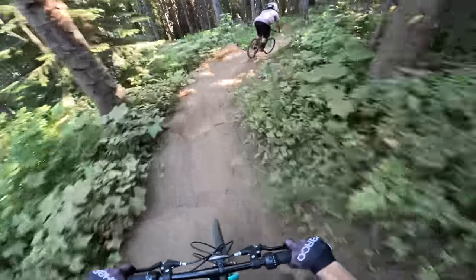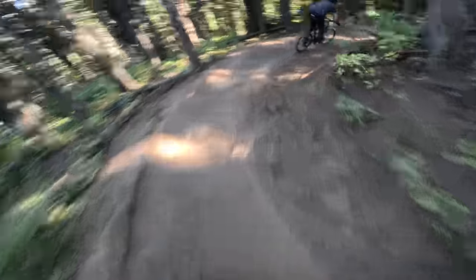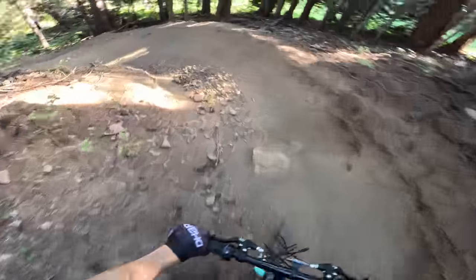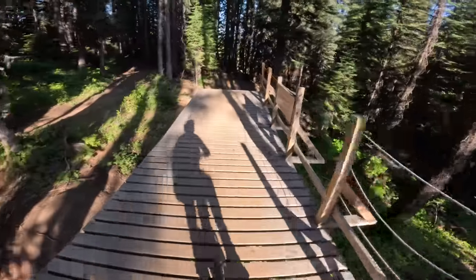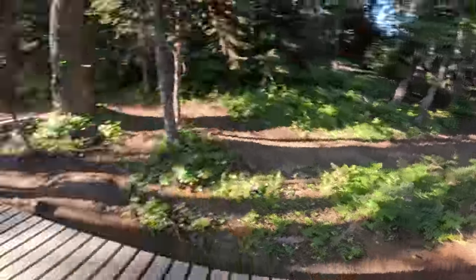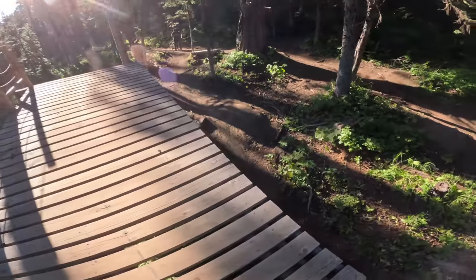Yes, get an overtake there. Nice. Oh, huge log in the way. This is actually a perfect trail for rigid bikes. Oh god. Let's hit this for sure.